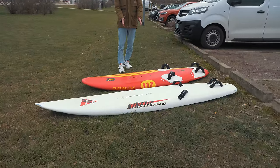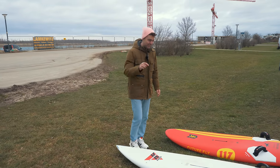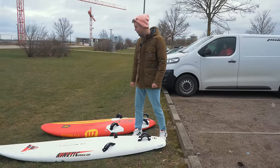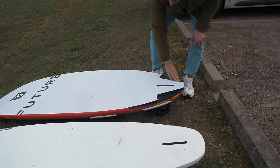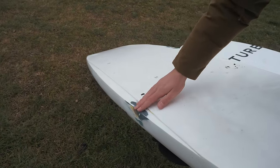Very different position of the mast track. The nose is different. Actually, so lucky that I got a race board that is carbon. So we actually get kind of a comparison of what happened in the race world. And now if we turn the boards around, then you have these super modern cutouts here in the back of the board. You have these rail cutouts. I don't know how they are called. You can let me know in the comments.